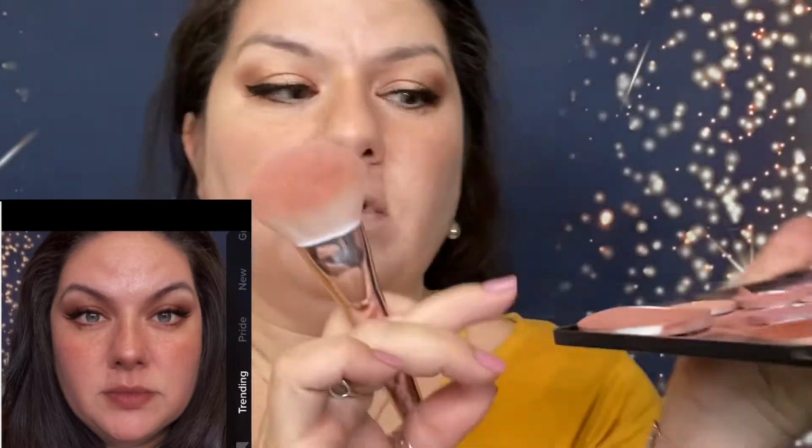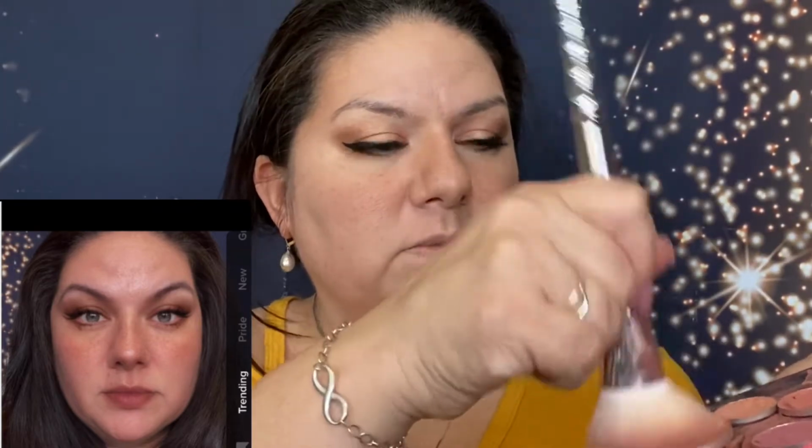A glowy cream blush. I believe I have just one cream blush. It's right here. I forgot what brand it is, but you can see it's not too shiny. Tap into the cream, back of my hand. See, that's going to be the perfect color.